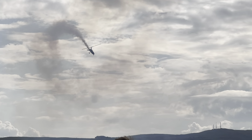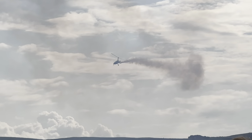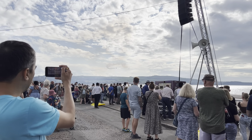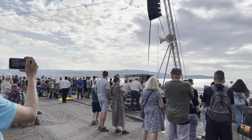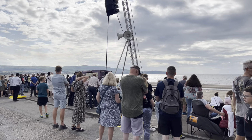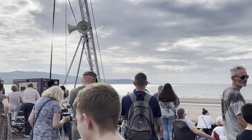Display routine, well, as we can see, it's changeable, up and close and personal. And during this display, we're going to see low speed and low energy. It's clear to fly, as I said, 75 meters from the crowd. So unlike a lot of display routines that flash past you, as you can see, this is very, very close and personal.